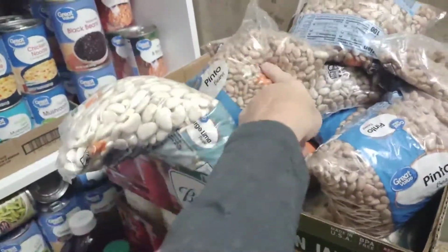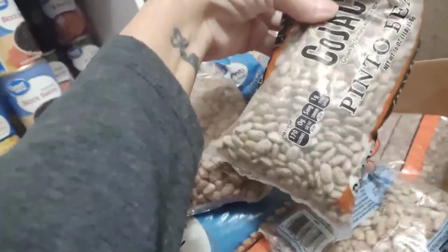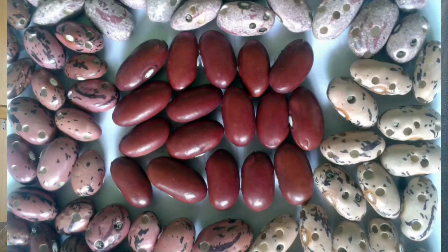No matter where you live, if you are storing up beans for long-term storage and you have quantities of them like we do, some people have more than we do, I think it's important to just go ahead and package it correctly. That way you do not have to come across the problem of walking in your pantry one day, going to get some beans to cook, and finding out that you have a bunch of bugs in them.